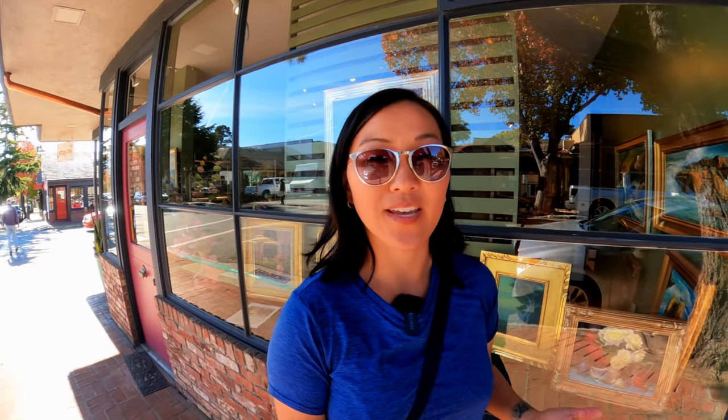Besides a lot of accommodations and food and other boutiques here in Carmel, another thing that they have a lot of are art galleries. And there's art of all different styles. We passed some sculptures earlier, and here are a bunch of paintings.